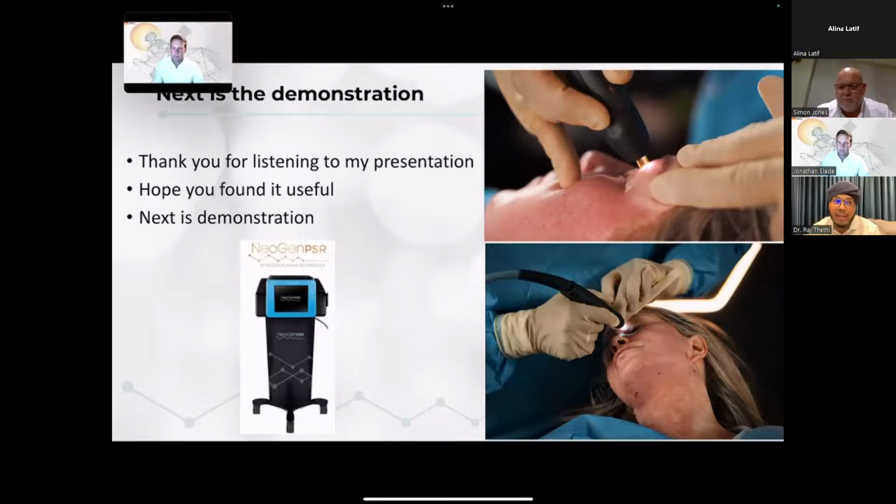With fillers and with other, so you said threads as well, they're using threads alongside procedures. So I've done threads and then done the NeoGen on top. Other people are doing that as well. And there's no evidence at all that NeoGen will have any impact on the effects of toxin or filler. There's no evidence for that whatsoever. And I regularly do, as I showed you, patients who we had filler in previously, who we did NeoGen on, so there wasn't any contraindication there at all.